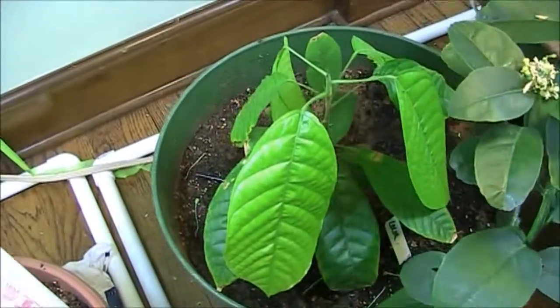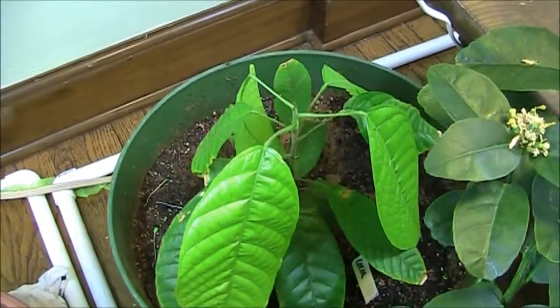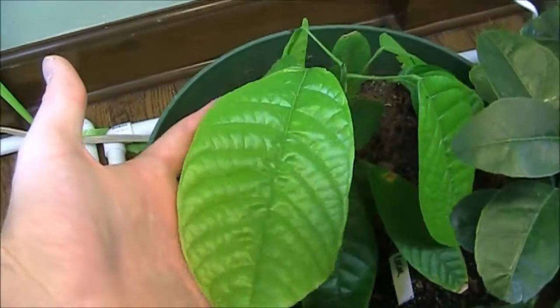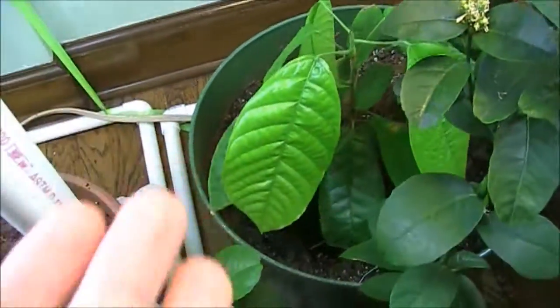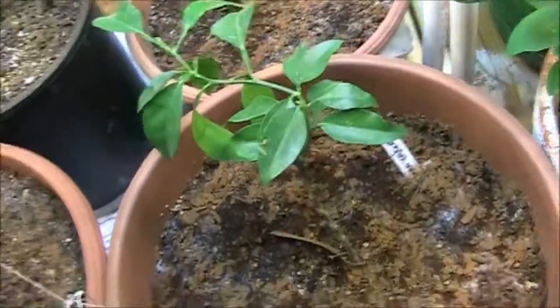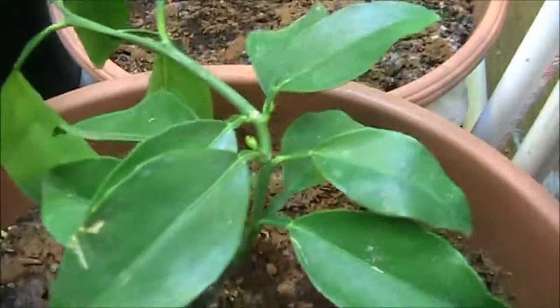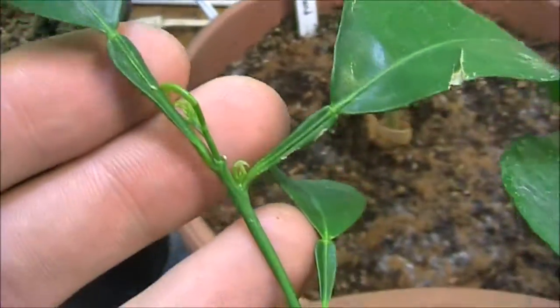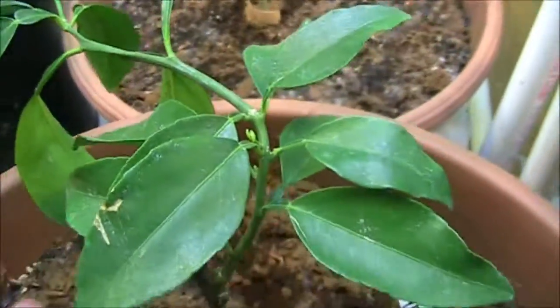Next is the cocoa, and the cocoa plant is putting on some beautiful new leaves. These are all brand new, great shiny, kind of weak leaves until it strengthens up. Update, finally, we are in the growing phases now. The Honeybell Orange is putting out some new growth. I'm very, very happy about that.